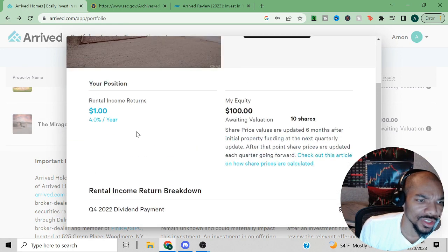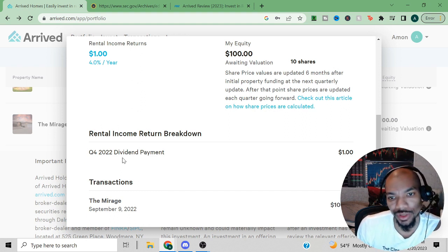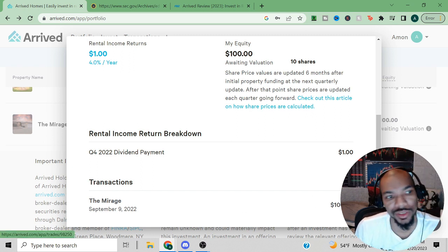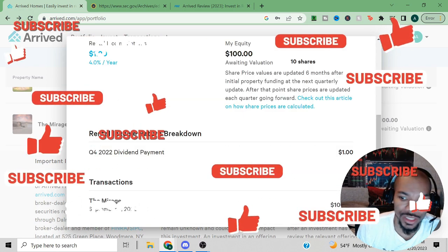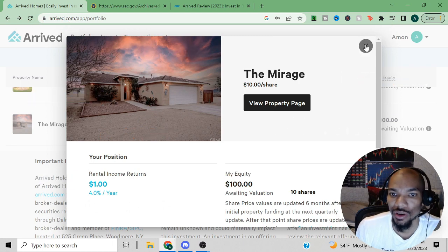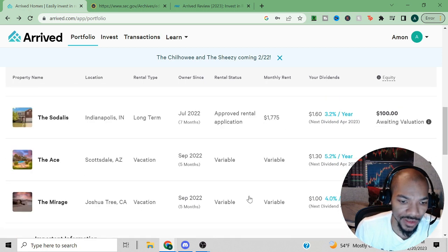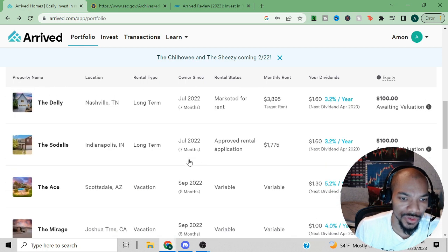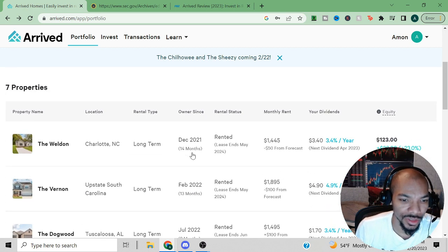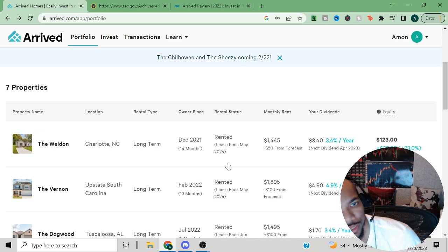the comments below. As far as the dividend income for 2022, quarter 4 for 2022, $1 there. I got this September 9th, 2022, $100. As you can see, as far as the rental income, the yield is 4% a year. Now, I've picked up a few 5 months ago, 7 months ago, and the oldest one I have is about 14 months and 13 months.